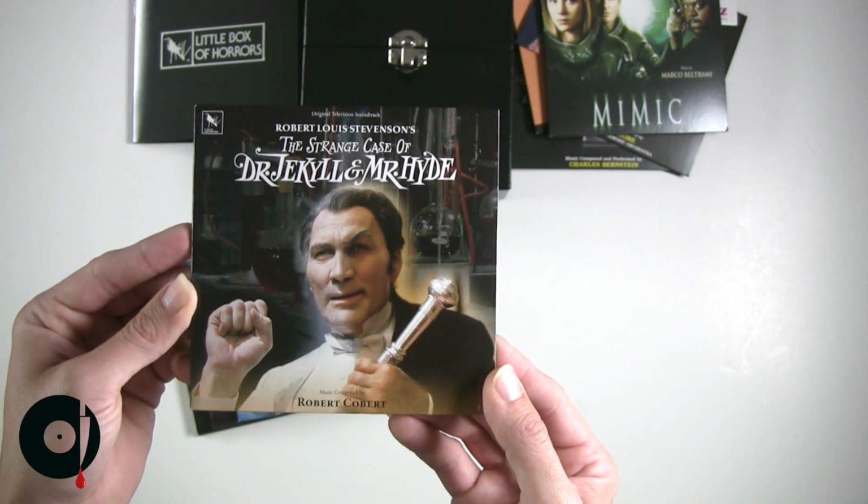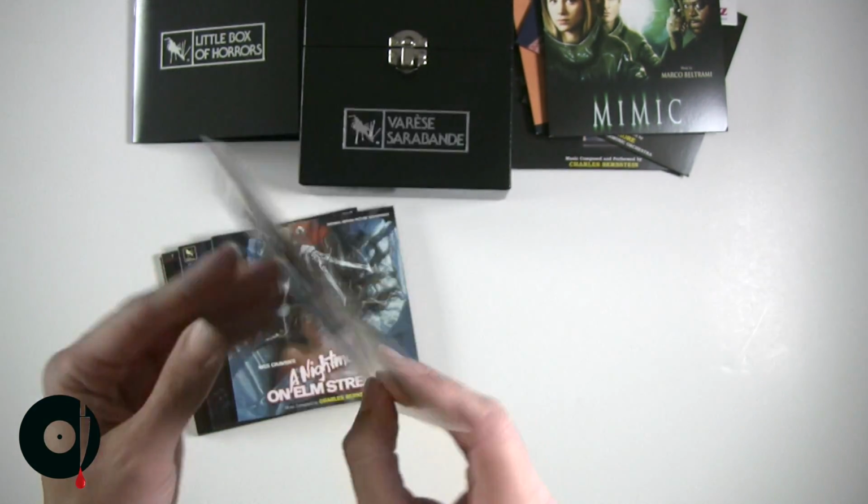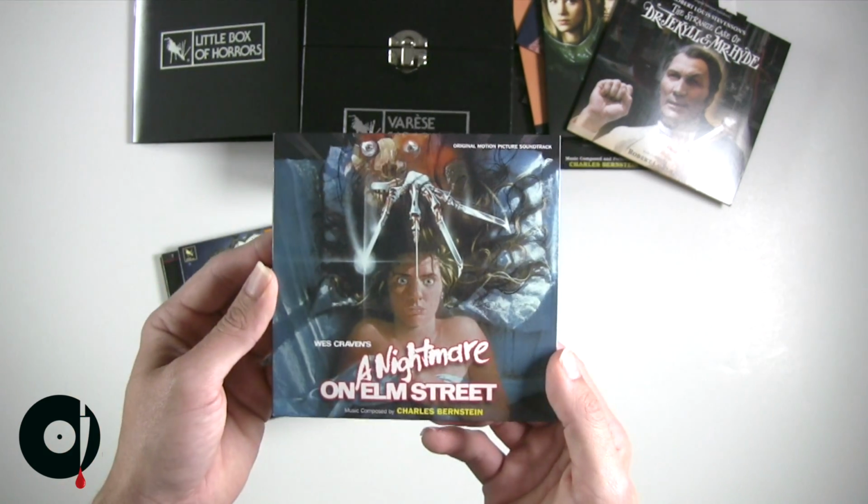Robert Colbert's score for The Strange Case of Dr. Jekyll and Mr. Hyde. I don't have anything to compare that to. This is another one that's getting really hard to find.